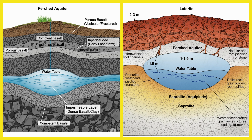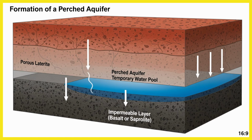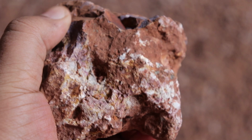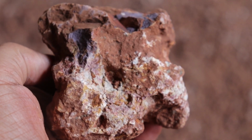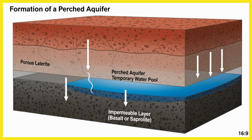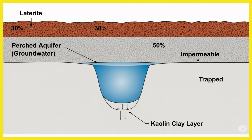So what exactly are perched aquifers? When laterite sits on an impermeable basalt or saprolite, it forms perched aquifers, like temporary water pools. We have gone through this in our previous videos, where we said that laterite is weathered basalt. The rock that has weathered becomes laterite, and the stone that has remained is basalt. So there is a layer between the weathered rock and the non-weathered basalt rock, and this forms temporary water pools, which can be gold mines for wells. But if the base is kaolin clay, water gets trapped like in a sealed bucket, limiting flow.